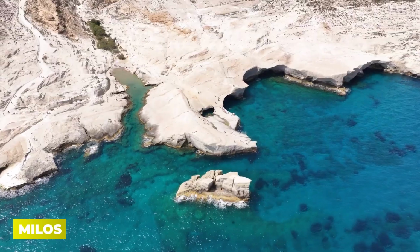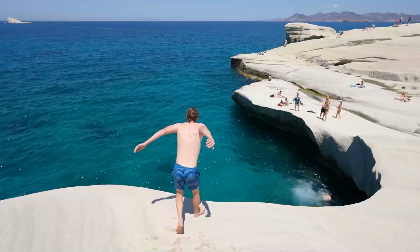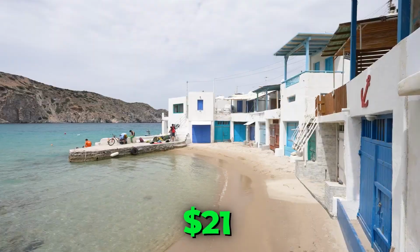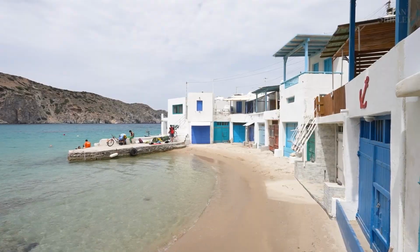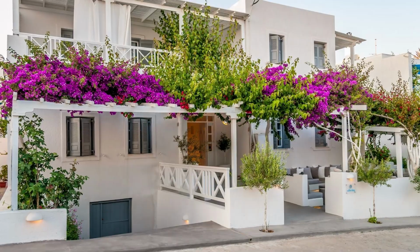Milos, a canvas of wild beaches, like Sarakaniko's moon-white rocks. Explore at no cost, pure and surreal. Scoot around on a $21 rental for the day to chase hidden coves. Rest at Milos Bay Suites, a tranquil retreat with knockout views.